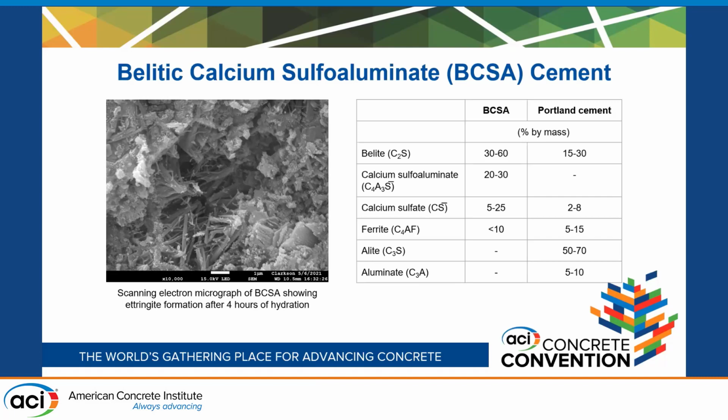This is different from Portland cement, which does not contain any calcium sulfoaluminate, which is responsible for BCSA's rapid setting time. Portland also contains Alite, which is responsible for a lot of associated carbon dioxide emissions. The absence of Alite in BCSA contributes to its potential for improved sustainability.